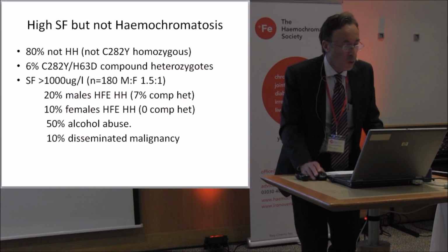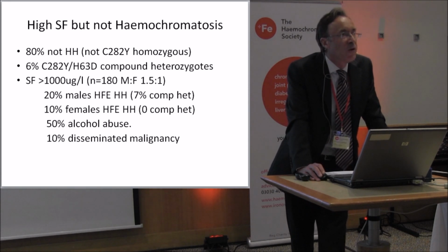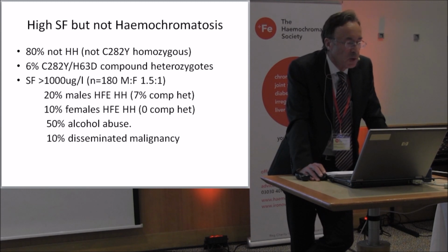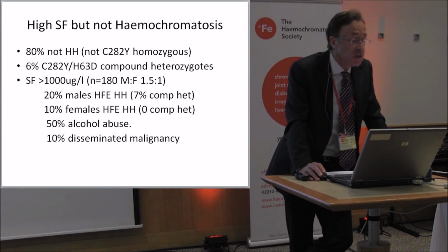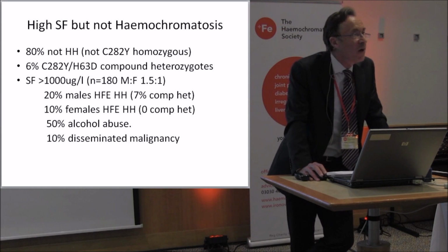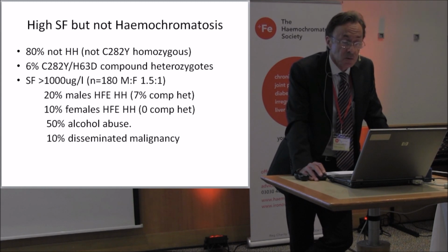And what did we find? We found that the major cause of raised serum ferritin was not hemochromatosis. 80% of patients with raised serum ferritin didn't have hemochromatosis. And that actually even applied to very high serum ferritins. If serum ferritin is more than 1,000, 1 in 5 males will have hemochromatosis, but only 1 in 10 females would have it.